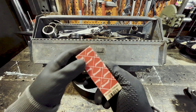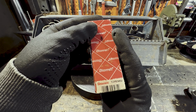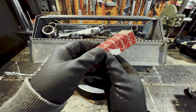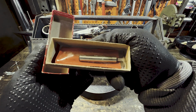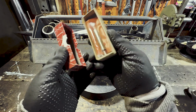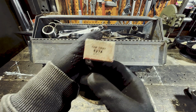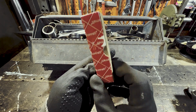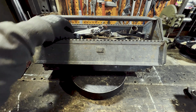Next up, we have a Starrett new in box Edge Finder 827A. So when you open that up, there it is in the little plastic envelope. Made in the US, so that's nice. It doesn't look like it's ever been used. I did have to peel some tape off to get it open and make sure that was what was in there.